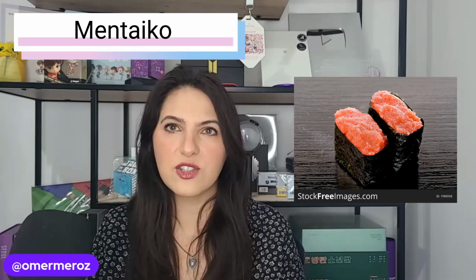Number 8 is Mentaiko. Mentaiko comes in gunkan sushi form as well. Again, it's the battleship, as you can see in the photo. Mentaiko, or Mentaiko in general, is cod fish roe. It's very red. It's a little bit spicy. It's very good. It originated in Fukuoka.